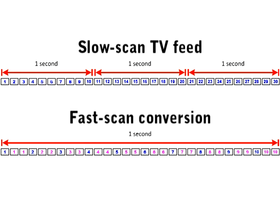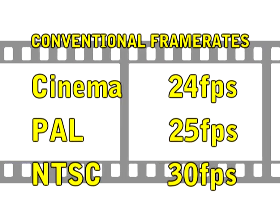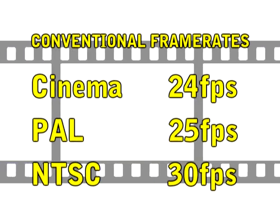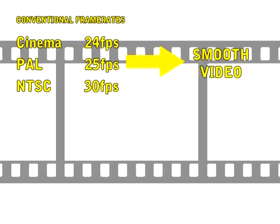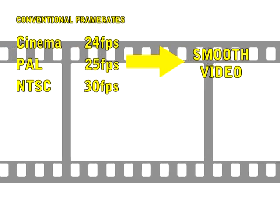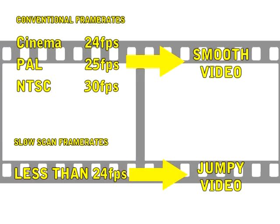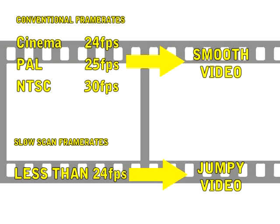Now, it's important to note that conventional frame rates of 24 frames per second, 25 frames per second, and 30 frames per second all look very smooth. That's because at least 24 FPS is sufficient to capture enough natural motion in a second. Anything less than that, and the motion would look jumpy. That's because the camera is not capturing enough natural motion per second.